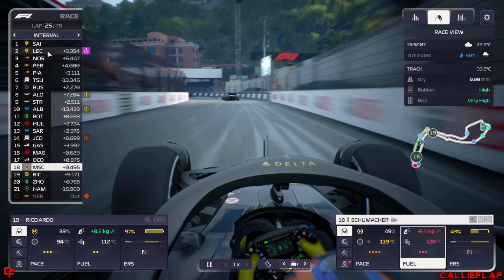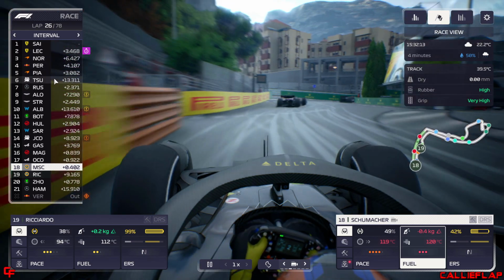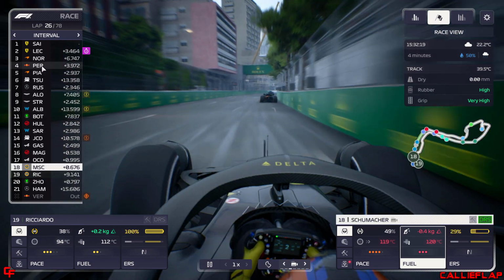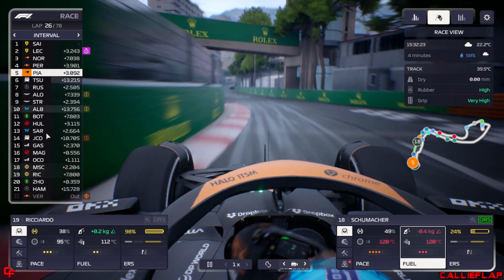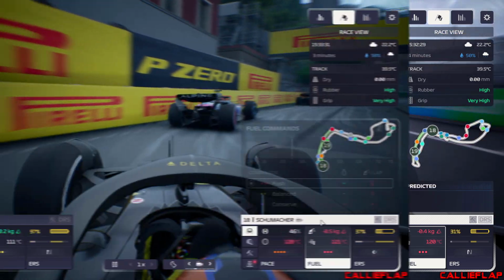Sainz has got a comfortable lead on Charles. Charles has got a comfortable lead on Norris. All pretty good gaps here between the top five. Is that Norris behind us now? It is, so we're out of the way here. How far is Perez? Perez is going to be on us pretty quickly. But yeah, just blue flags at the moment. That's just causing a bit of delay in our progress.